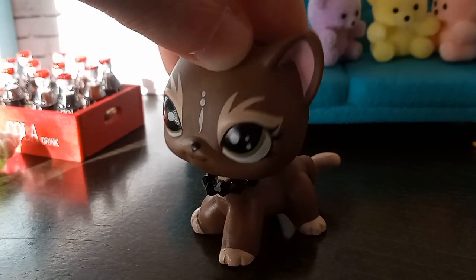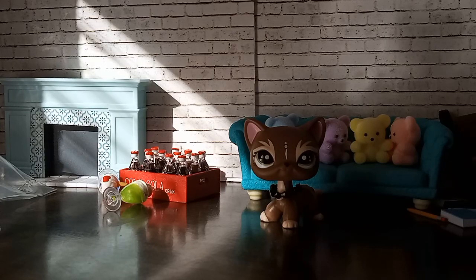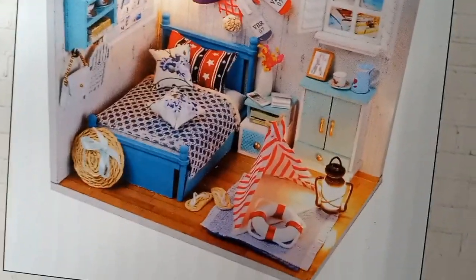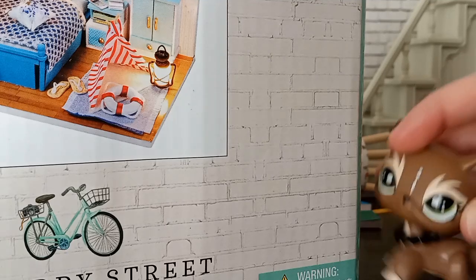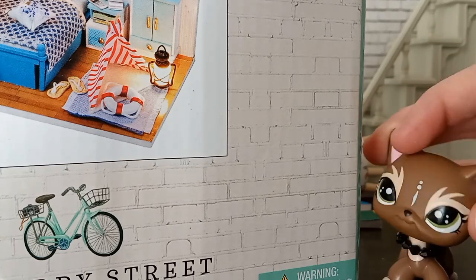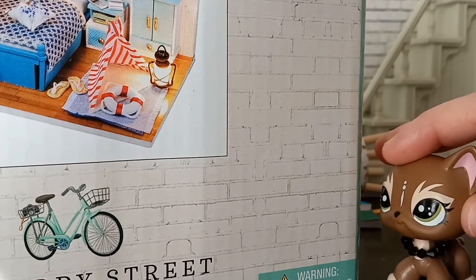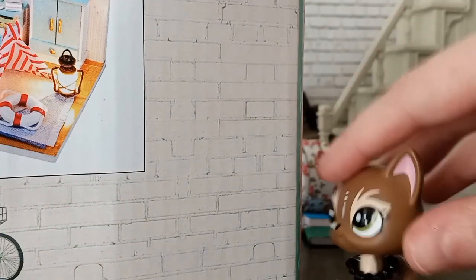Okay, so we're not through yet. There's one last thing I want to show you guys. Okay, so last but not least, I got this mini dollhouse thing, you know? It's like a miniature bedroom. But I got to ask my parents to put those babies together. It only costs $9.99, so yeah. And that's all.